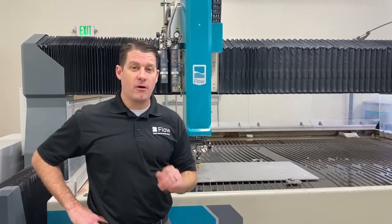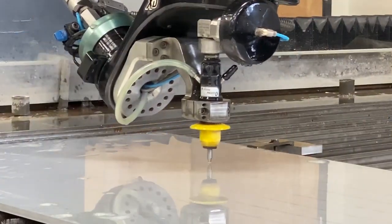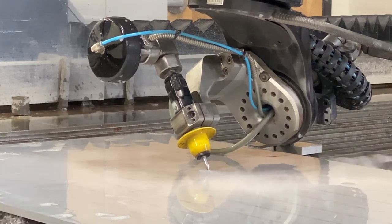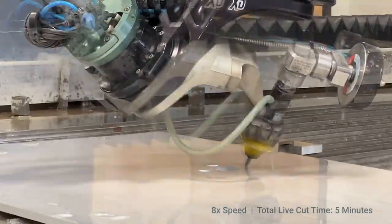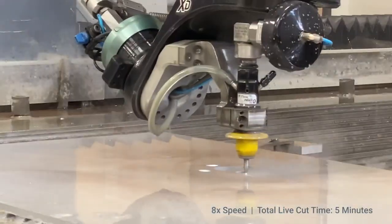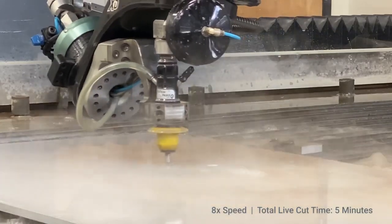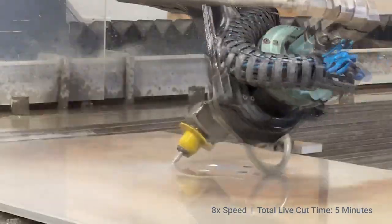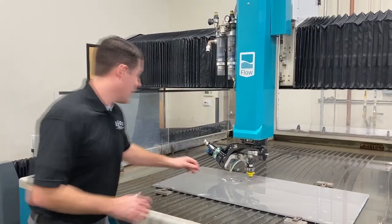So now we're going to go ahead and start cutting that part we drew out. You can see the cutting head in place here, right at the home position, and let's go over and fire up the jet. Perfect, that part just got all cut out here.